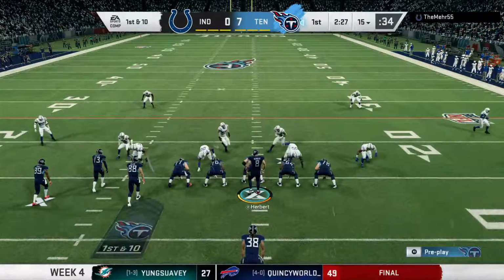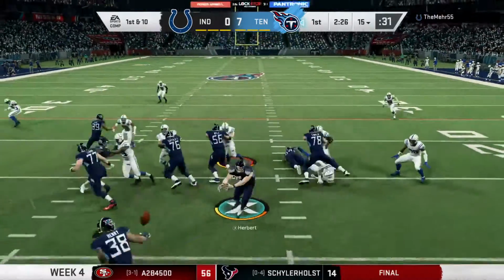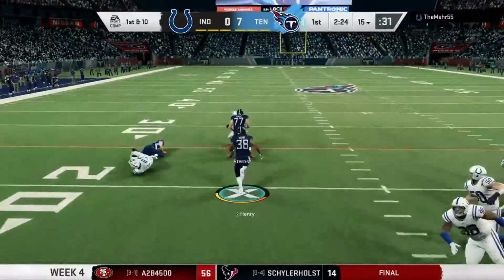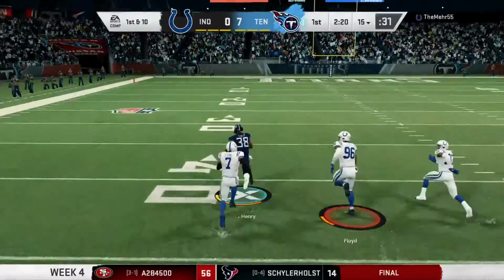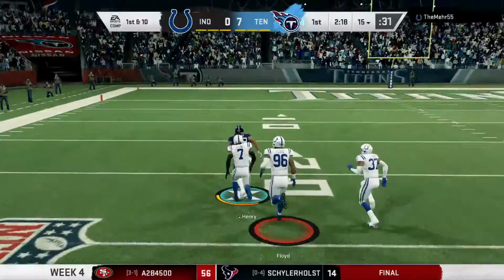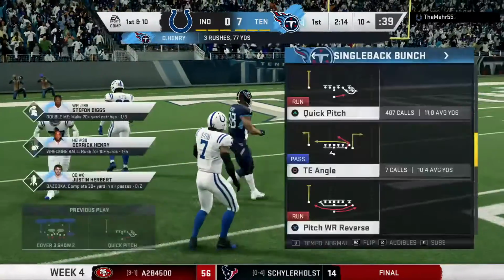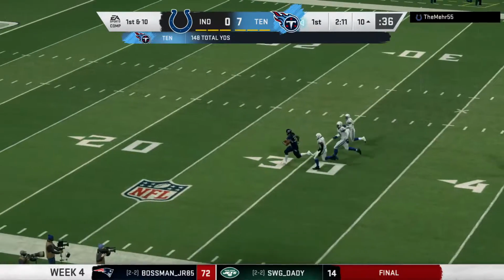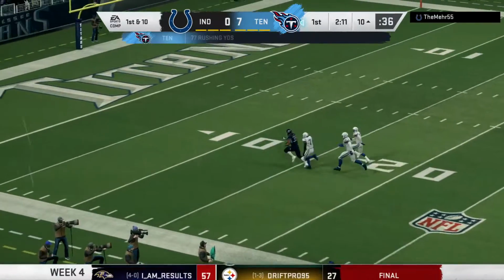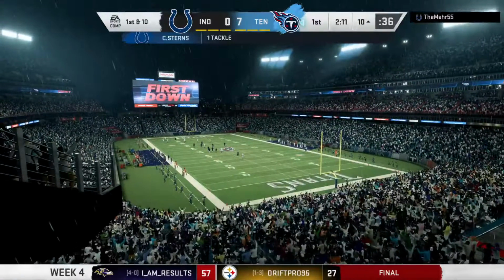Tennessee offense about set and ready to go. They've got a 7-0 lead in the football game as they start out 1st and 10. Derrick Henry. He's got a first down past the 30. And he's going to get it all the way down to the 10-yard line. It's a big run that time by Henry. 75 yards. One of the reasons that this team is on this win streak, big runs like that.